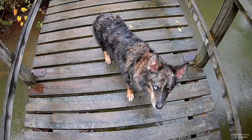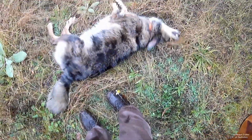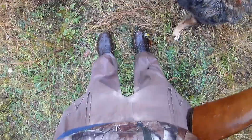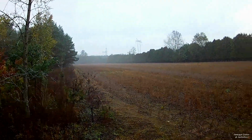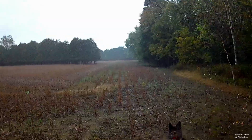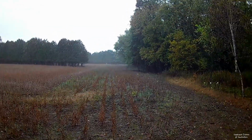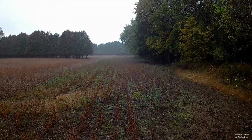Good girl. Silly dog. Well, that last little push through the cedars did it. I am soaked. Truck and the road are back that way. Long way out is up this way. We're going this way. Doubt we're gonna see a partridge at this point. I've never seen any up here, but maybe it's a bad year for them. I don't know. Foxes or coyotes getting to them. Who knows?